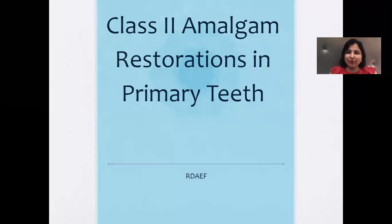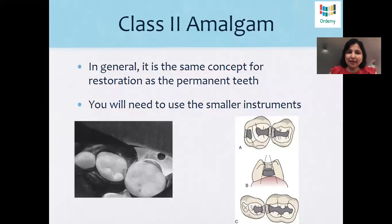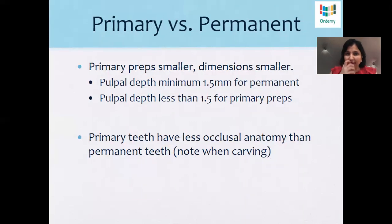The best thing about amalgam restorations in primary teeth is they are almost similar to the permanent teeth amalgams. Not much of a difference, except the teeth are smaller, so we need to use smaller instruments. It's also that the primary teeth have less occlusal anatomy than the permanent teeth. So you need to note that for carving. Also, primary preps are smaller.